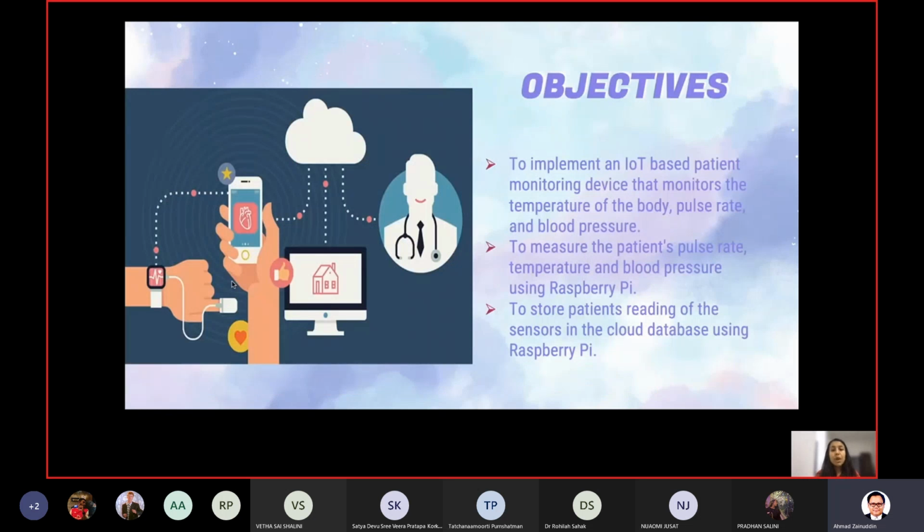Moving forward, this is my objective, which is to implement an IoT-based patient monitoring device that monitors the temperature of the body, pulse rate, and blood pressure; to measure the patient's pulse rate, temperature, and blood pressure using Raspberry Pi; and to store the patient's sensor readings in the cloud database with the help of Raspberry Pi.